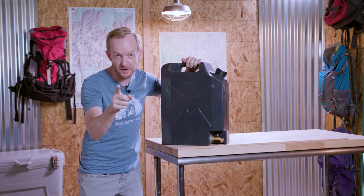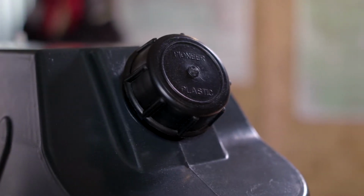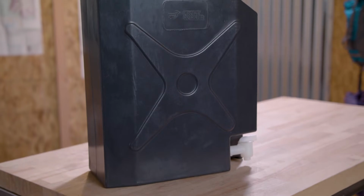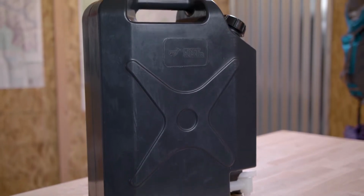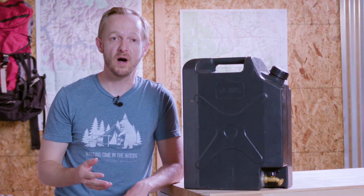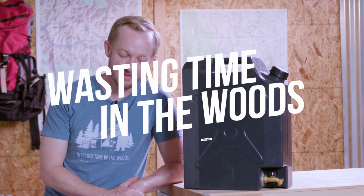I needed a new water can this year and I went big. This bad boy is the 20 liter or 5 gallon water jerry can from Front Runner, and it is the most expensive water can on the market. But it leaks. Yeah, kind of like that. Stick around to find out why I'm kind of regretting this purchase for more than just paying retail for once.